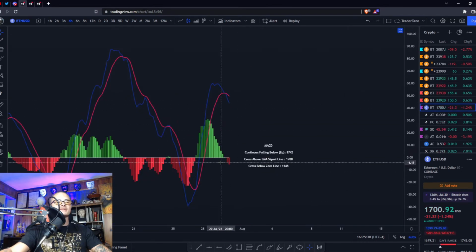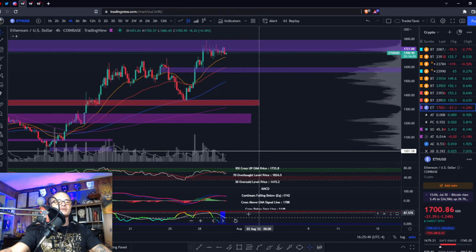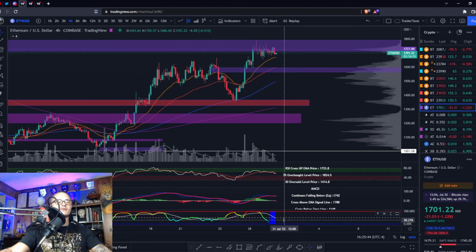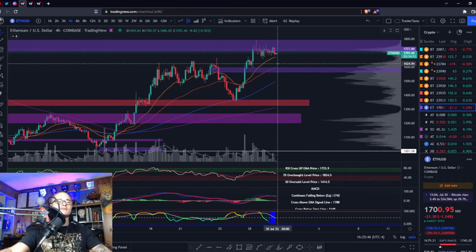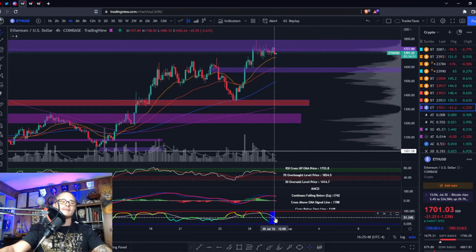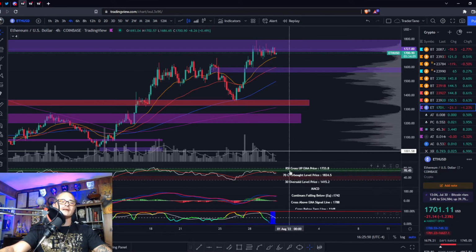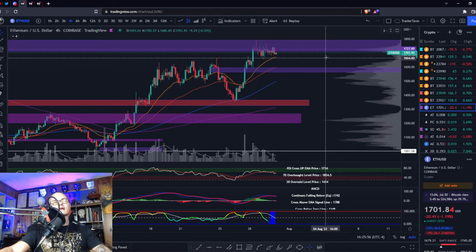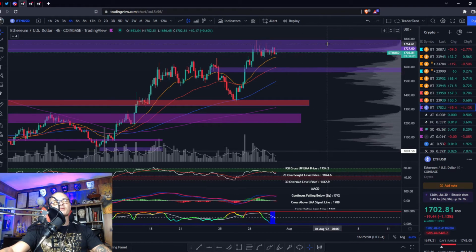MACD fresh cross to the downside, printing dark red bars on the histogram as your BBWP is printing a dark blue signal. So the move is about to happen. Wait for that moving average to come down a bit. I do think it will come down a bit, and then we cross it. So you just got to wait. It's either we break the last highs.